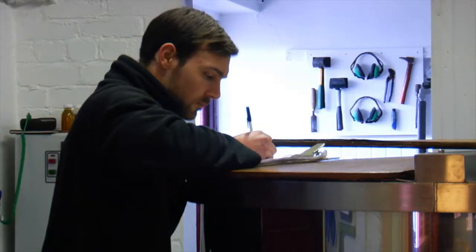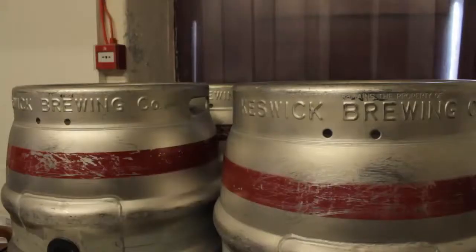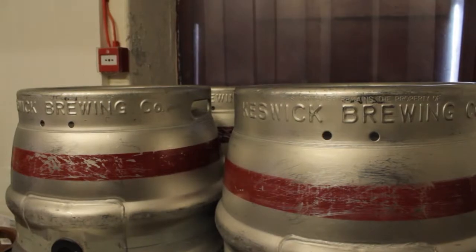We've got the passion for brewing, and we really do care about what we brew, and we want people to really enjoy the beers. We want people to have a really nice experience with the beer if they come on a brewery tour. It's the whole experience. We really care about what we do.